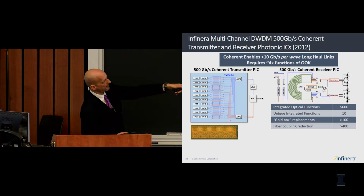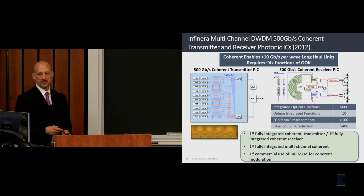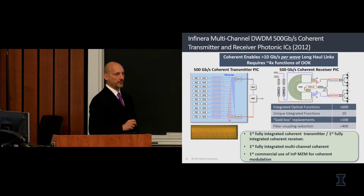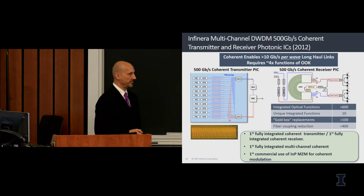These were the first fully integrated coherent transmitters and fully integrated coherent receivers. They were also the first multi-channel coherent transmitters and receivers. And it was also the first time that an indium phosphide Mach Zehnder modulator was used for coherent modulation. It's beyond the scope of this talk, but there were significant questions whether indium phosphide would have sufficient linear characteristics to be used for coherent modulation.